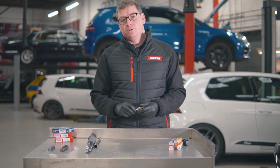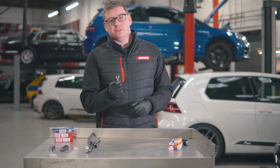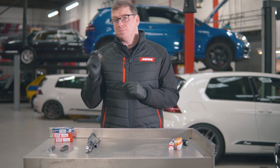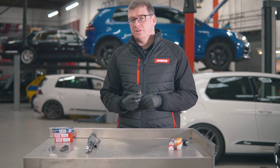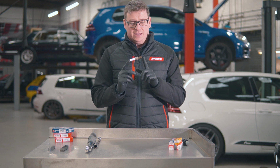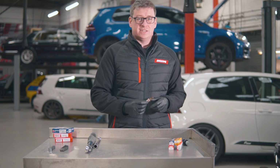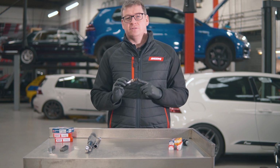Today we're going to talk about spark plugs, the importance of a spark plug, the importance of upgrading your spark plugs when looking to tune the vehicle, and also a little bit about one of the main components in an engine and one of the main components of the ignition system and the combustion cycle.